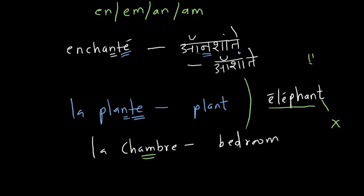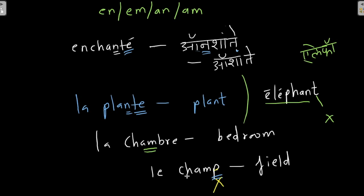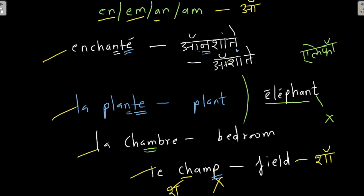Éléphant. No n. This is the same as English elephant. Le champ. Now see, this is a perfect example. You're skipping the last p. That means we are left with cham. I told you ch is "sh". Am is "on". So this becomes "shon". All right, so we looked at four combinations: en, em, an, am. All of them are pronounced as "on".